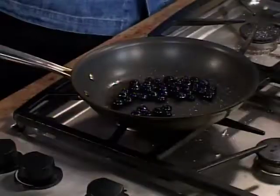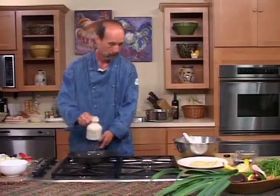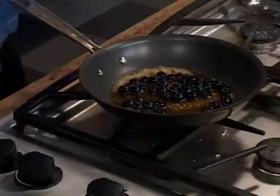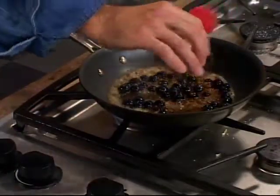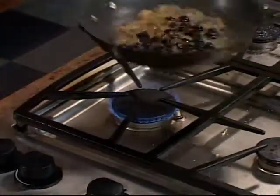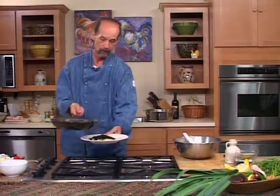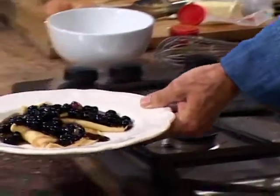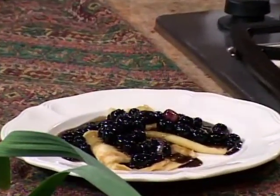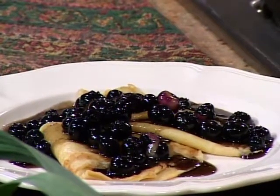And now for the maple syrup. And then we're going to add a little touch of cinnamon. Cinnamon acts as a flavor, of course. It also helps thicken things up. And once you see that the syrup's come to a point of boiling, we're going to place the blueberries over the crepes. And voila! We have a very nice dessert made with syrup from Merck Forest and blueberries.